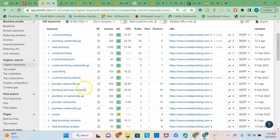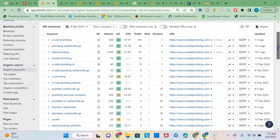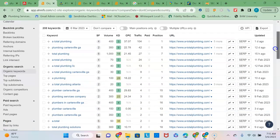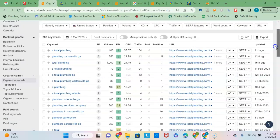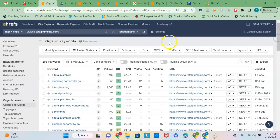And again, down here, plumbers, Cartersville, Georgia. So you have a lot of those. And you're ranking, in most cases, between 10th and 20th place. So if that's the area that you're keyed in on, you're going to want to build that into your content at a frequent amount. And same thing if you wanted to grow in Atlanta, which Atlanta is going to have.